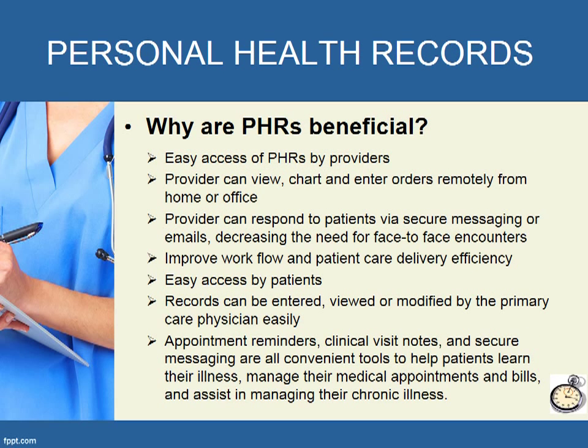Why are PHRs beneficial? Easy access of PHRs by providers. Provider can view, chart, and enter orders remotely from home or office. Provider can respond to patients via secure messaging or emails, decreasing the need for face-to-face encounters. Improve workflow and patient care delivery efficiency.